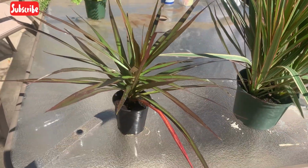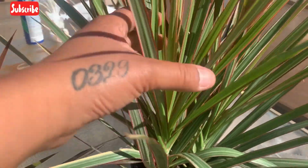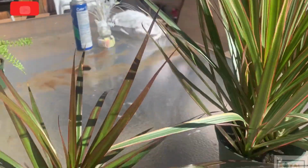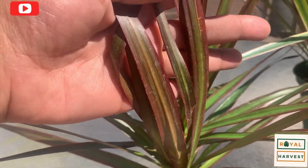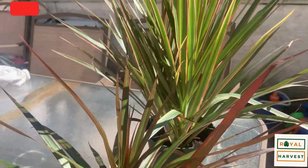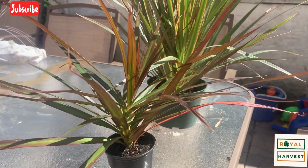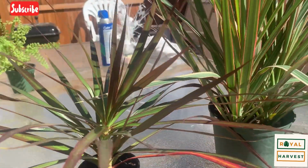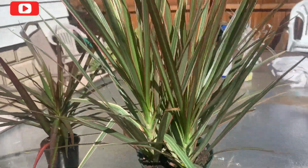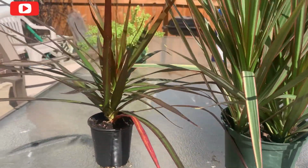This plant isn't damaged too bad, but I did a side-by-side between the other Dracaena and this Dracaena, so that way you can see the difference in the color. This one is just strictly green and red, as opposed to the other one, it has green, red, and white. So Dracaenas have many different variations, and these two are just gorgeous.